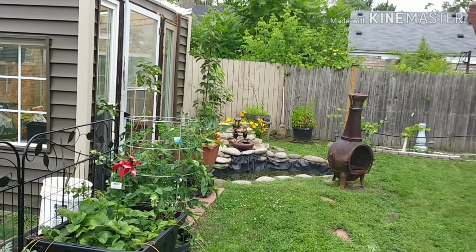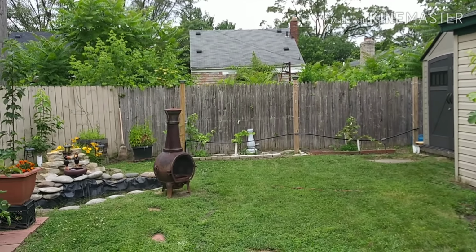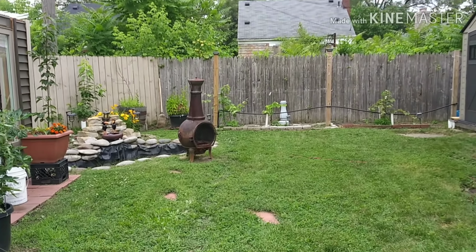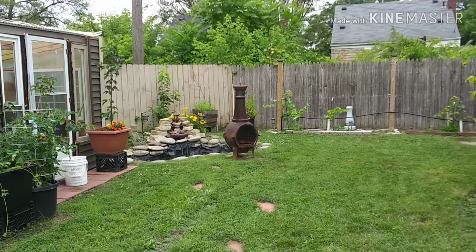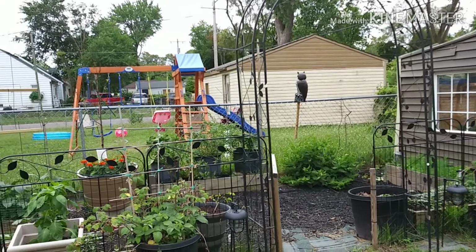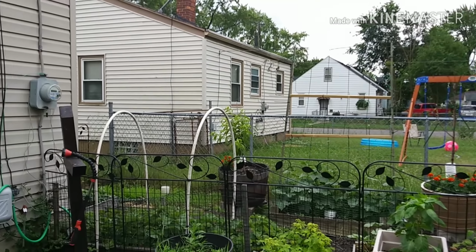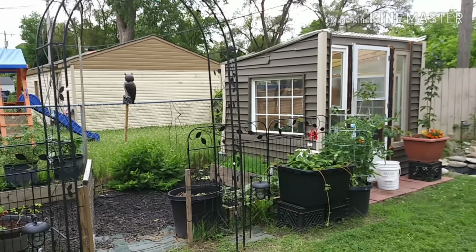Just the same. Everything is growing. I'm in Michigan, Zone 6B. We're not harvesting any time soon, but I will keep you updated every week on what's going on, because changes will happen in your garden. And as the changes come, I'll keep you updated.